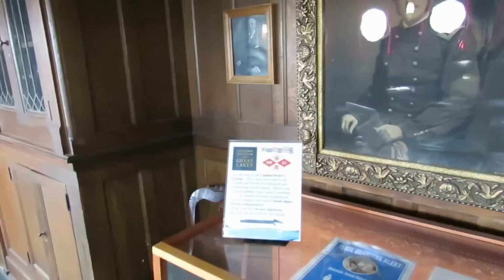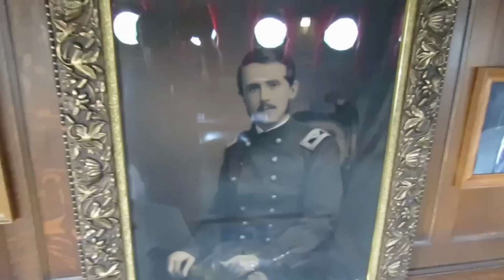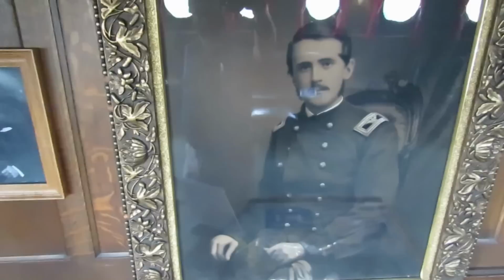So this is the captain or owner's lounge. This room was used by the captain and owner for relaxation and entertaining invited guests. This portrait here, which is blotted out by the lights, is of the vessel's namesake, Civil War Medal of Honor recipient and railroad industry innovator James Martin Schoonmaker. Looks like a pretty nice place to hang out.